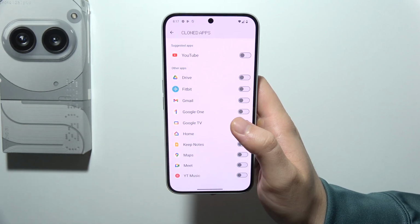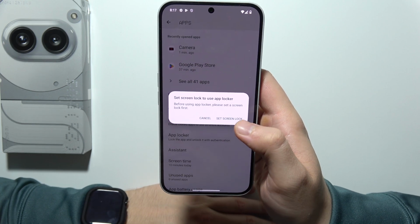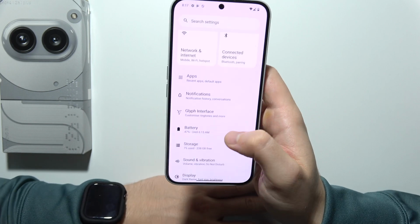So you can clone almost every application that you have on your phone. And what is also really useful, that you can put lock on your apps. So if you want to protect some apps, then for sure you can do this.